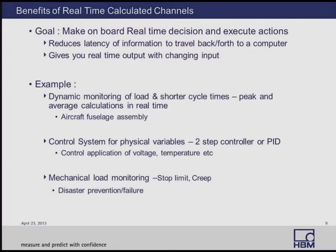The PMX gives you that onboard reduced latency of information to travel back and forth. So every calculation that you want to do can be done on board the PMX without bringing all this data back into your computer. And that also takes care of your data management issues.